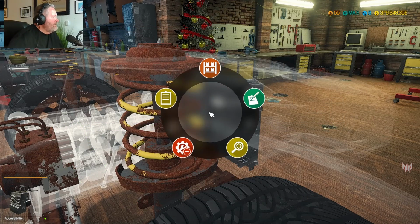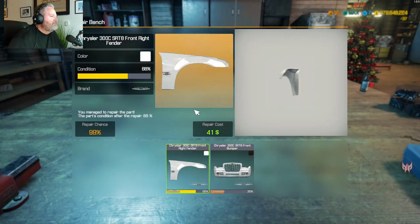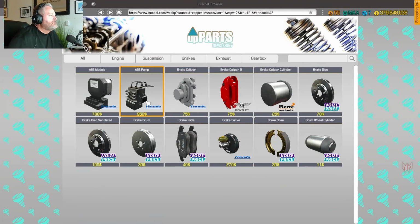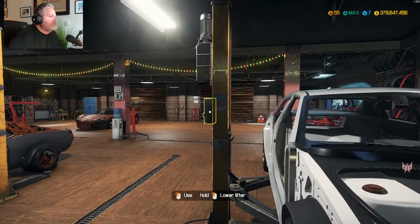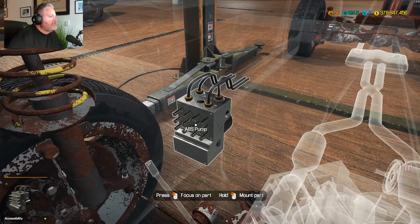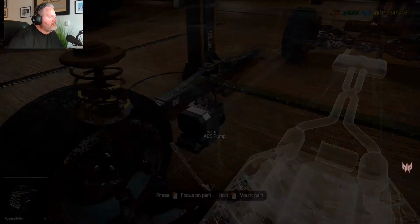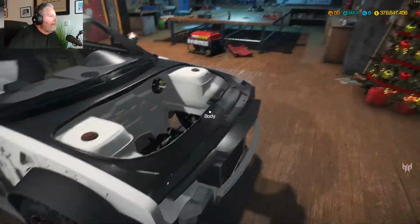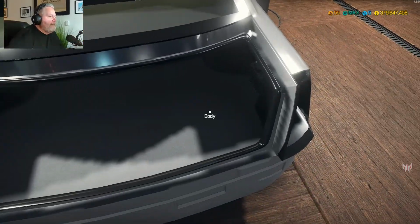Forgot to get this out of there a while ago. You're gonna be able to fix any of that. Battery out of it. Well, sure didn't. Where's the battery in the back? Oh, yeah, there it is in the back. Yep, there it is.